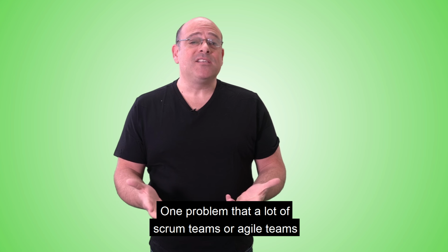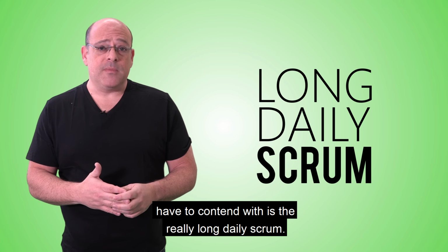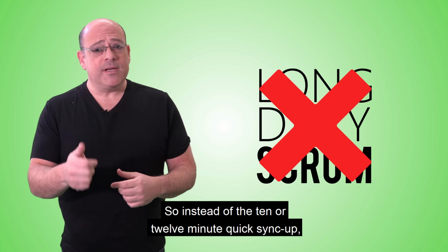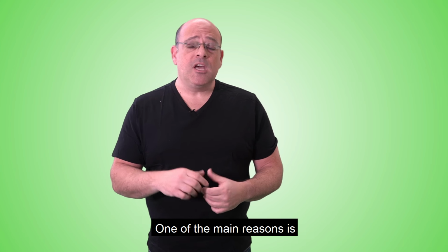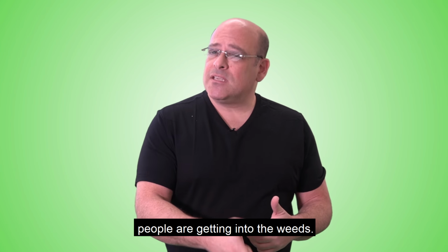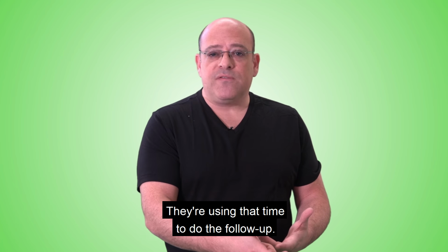One problem that a lot of Scrum teams or Agile teams have to contend with is the really long daily Scrum. So instead of the 10 or 12-minute quick sync-up, it's now 20 or 30 minutes, much longer than you want it to be. And one of the main reasons is people are getting into the weeds. They're trying to solution those problems. They're using that time to do the follow-up.